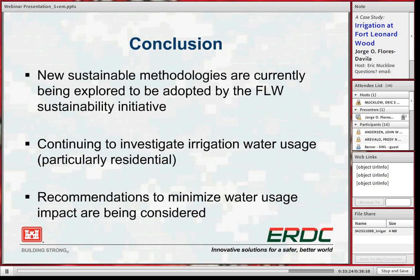The misapplication of some of the sprinklers there is definitely under investigation now, so that they can help minimize and address the issue of the missing water. Recommendations for minimizing water usage impact are being considered.